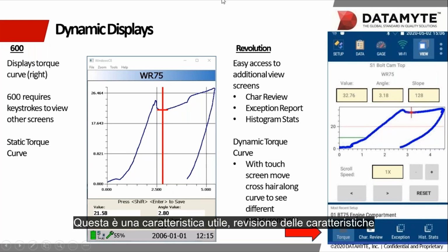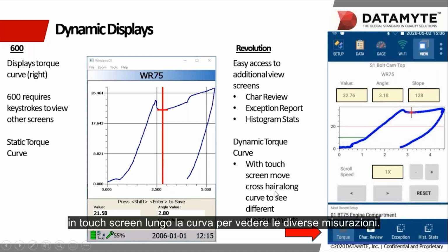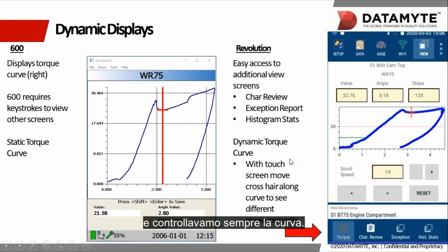So this is a nice feature. Characteristic review, exception reports, histogram. That's what I just said. Dynamic torque curve with touchscreen, move crosshair along the curve to see different measurements. So this is about the curve, which I appreciate very much because I was often on the assembly line or on the powertrain, and we checked always the curve. For the 600, it was a nice feature, and for the Revolution, we have even more possibilities.